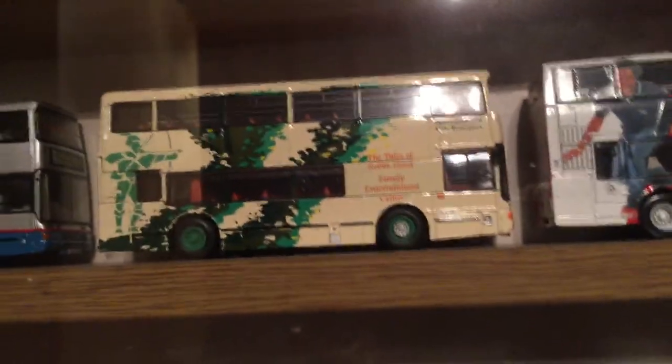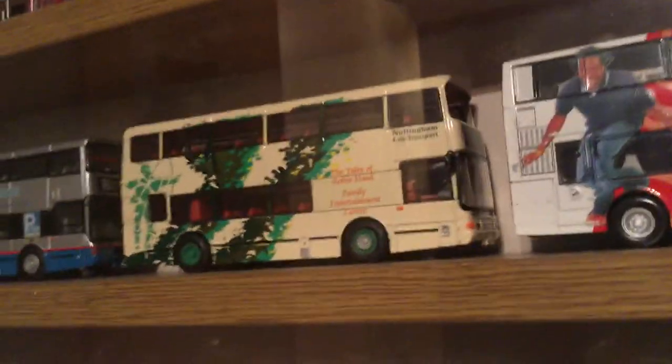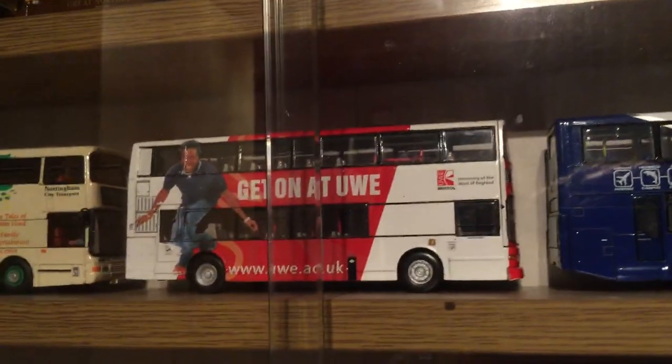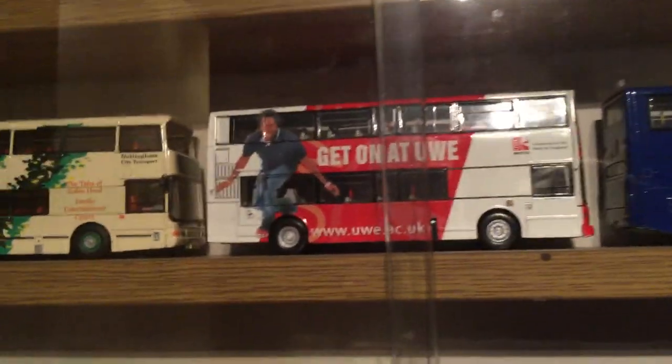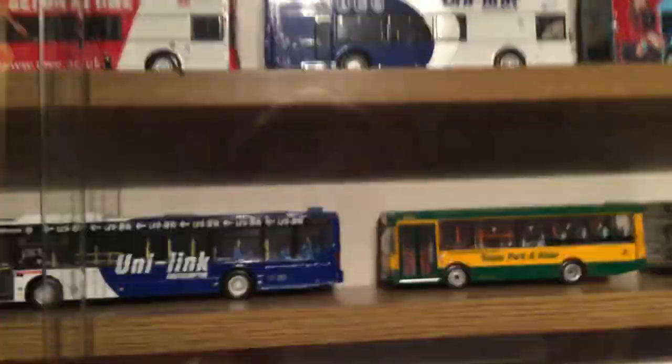This one's quite a rare one. This is the Tales of Robin Hood in Tintin. It goes to there, I believe. This is a Dennis Arrow. I really like it. Here's a get on that UWE. Yes, they do sell these still on the Creative Master North, called Ehlens Bargains. These are only about £10.